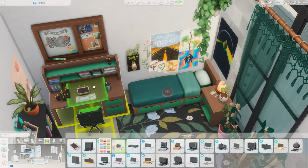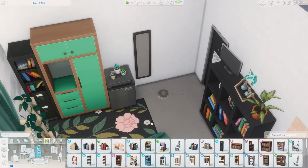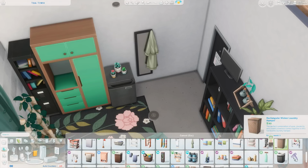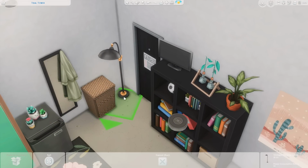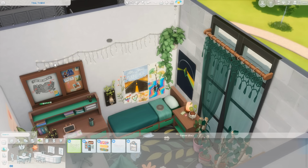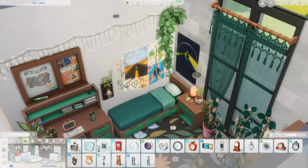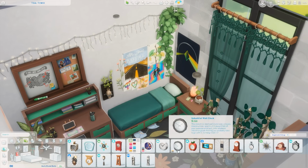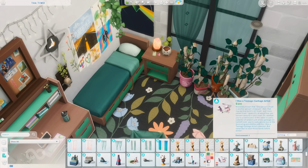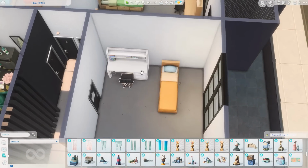I also got a water bottle over here and this really cute computer. It's like a tablet computer that came from the, oh goodness, what is the name of that pack? Pastel Pop. I almost called it just the Plumbella pack, but I guess you would know what I meant if I said that. But yeah, the Pastel Pop kit is adorable, and I almost never use that particular computer, but I thought it worked really nicely here. And then I just got a little clock on the wall and some messy clothes on the floor, and that should be it for that dorm room.